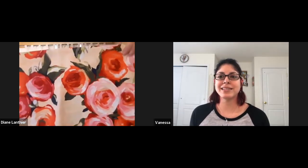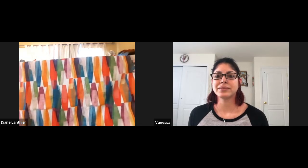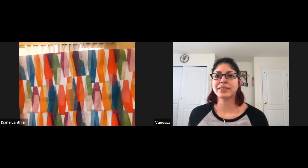Oh, it's roses. Yes, isn't it gorgeous? Yes. And this one is actually a quilt back fabric, so it's super wide. That's interesting. Yeah, I love it. It's very colorful. Very bright and colorful.